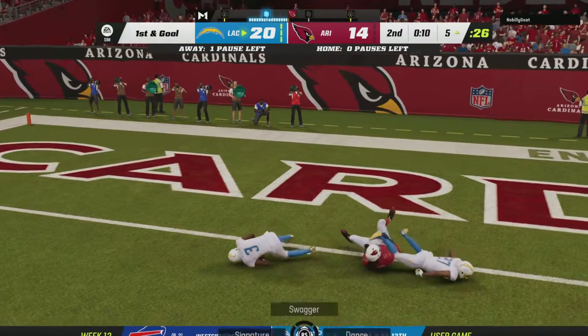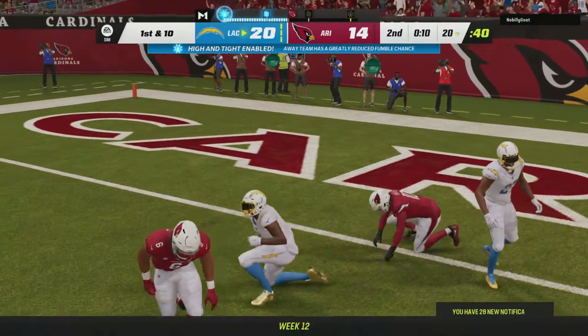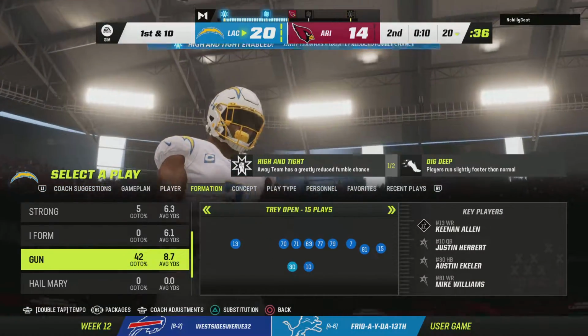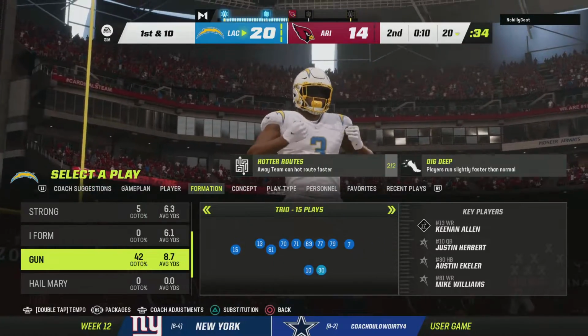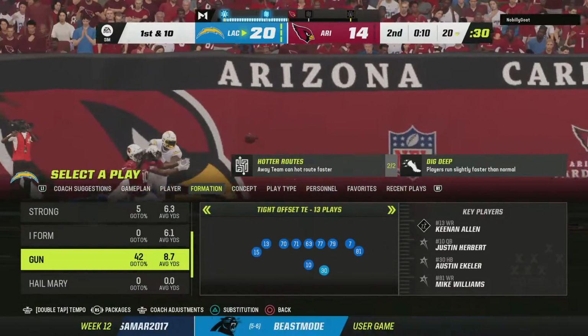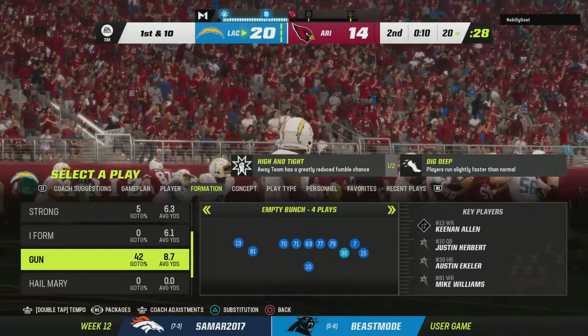Oh, they've intercepted Murray for the 3rd time. Derwin James with a pick. And the Chargers are going to get the football here as the ball will come out to the 20. CD, when he went to throw that, I'm not sure if he just didn't see where the defense was.